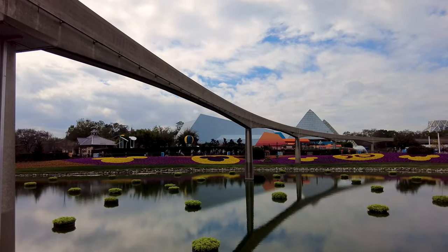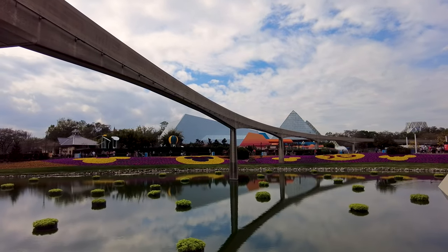And behind me now is the monorail. That's not what we're here to see, though. Look at this beautiful topiary design they created for the 50th. And it's one of the most beautiful I've seen in a long time.